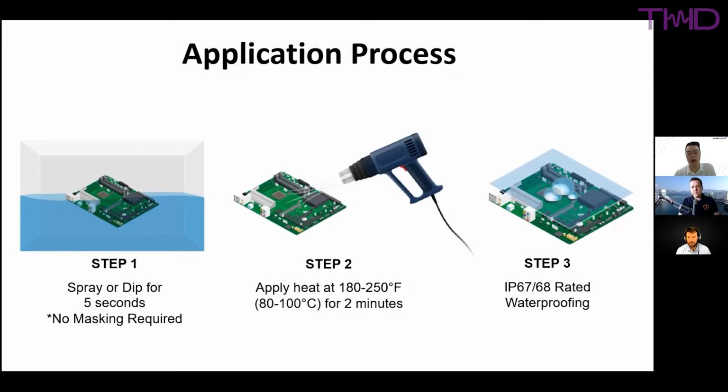So the higher the temperature, the harder it gets. It gets to a 9H hardness on the coating. Our operating temperature is minus 60 to 250 degrees Celsius once it cures. And again, the issue with applying higher heat is the circuit boards themselves won't withstand almost anything over 120. So the components will start to degrade. So we kind of lower the temperature.